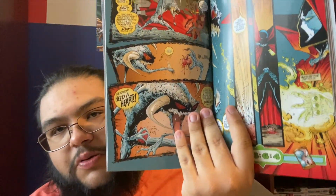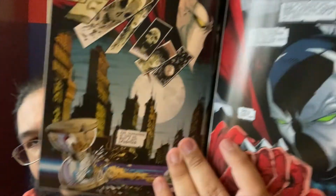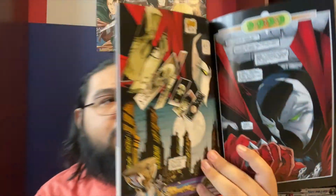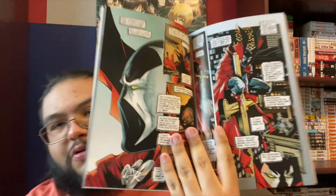Look at that. It's so cool. It's so awesome. It just looks so nice. Look at that. It's like demonic Spider-Man. I guess that's just Venom, but it's like Venom, even more demonic, dude. It's like Venom had a kid with Dracula. There you go. Look at that. It's so cool looking. I'm really excited to read this. Yeah, look. It's just so nice. I'm just so excited about this.